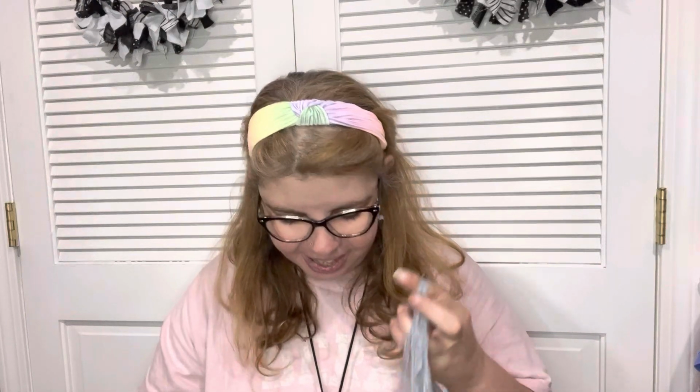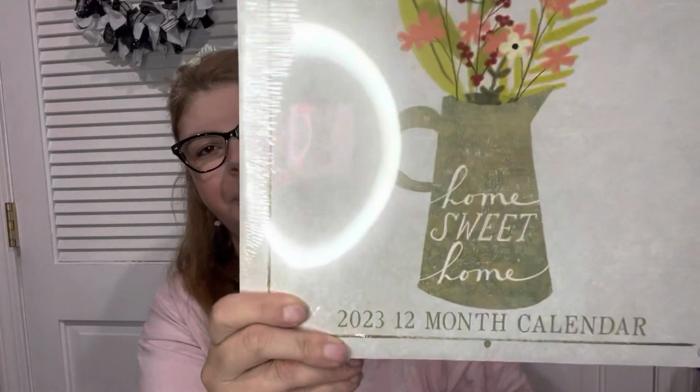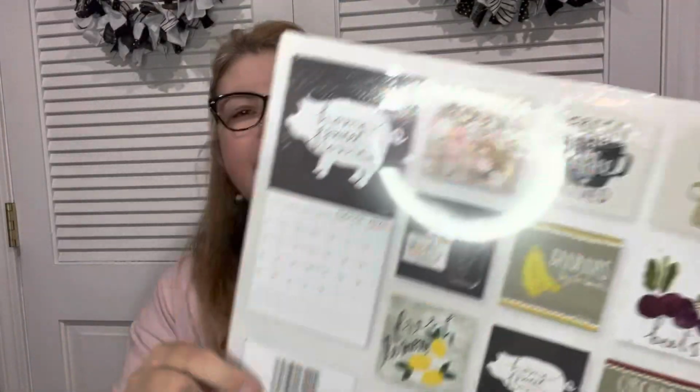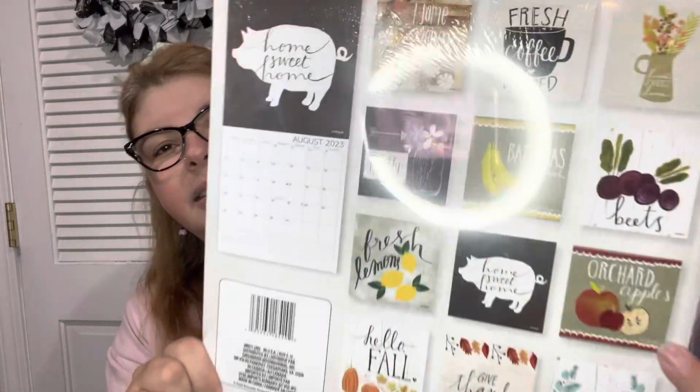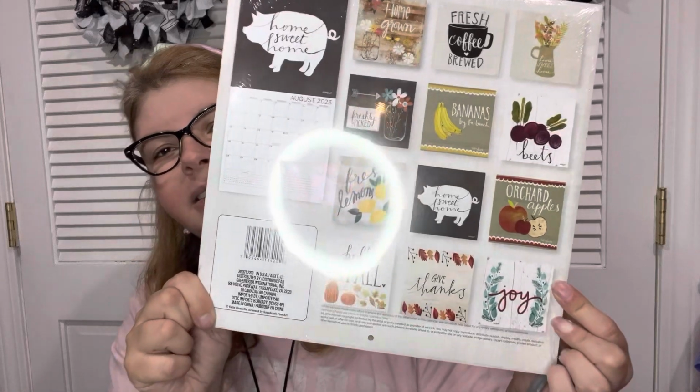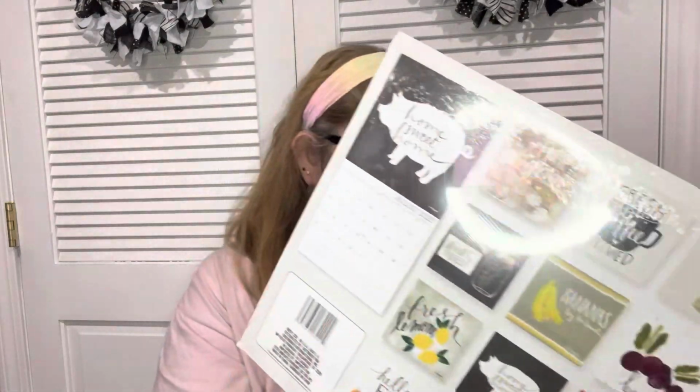I picked up another calendar, and it's this one. It's the Home Sweet Home. I don't even remember if I picked this up last time, but it's got the pig, it's got bananas, it's got all different things. The orchard apples, which I feel like they've already done something very similar last year, which is probably what steered me from not getting it. But I did pick it up because I thought the images were cool. And I especially love this one, and the cover is really nice.